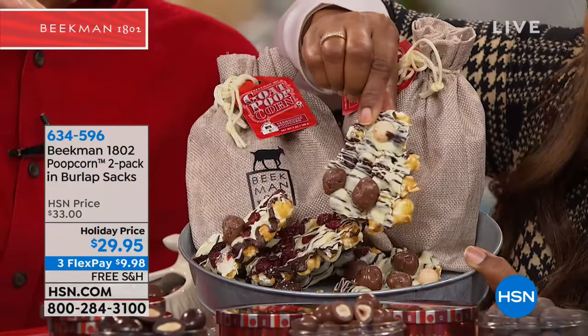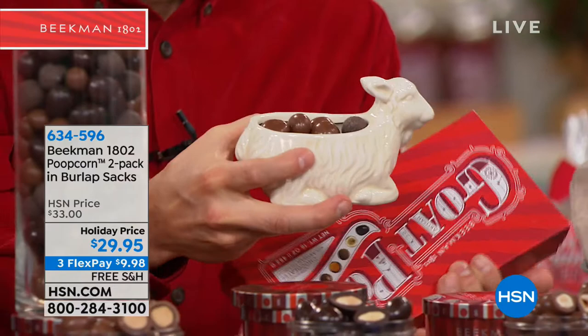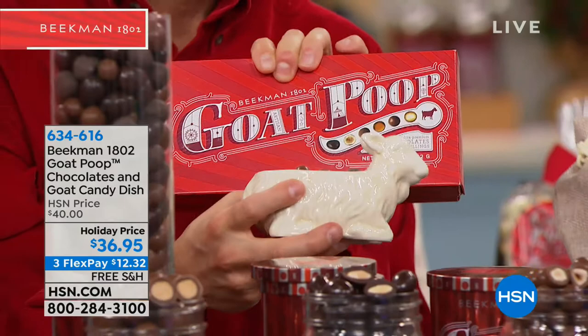So if you get the today's special and you get the duo and you add on the gift set that has the ceramic goat candy dish that holds your poop, how adorable, which comes with a pound of the candies as well. The gift set is great. So if you get each of these, you then qualify to get $20 off.